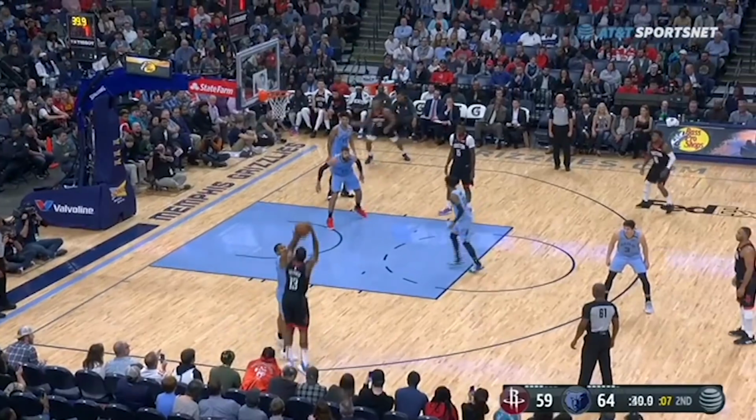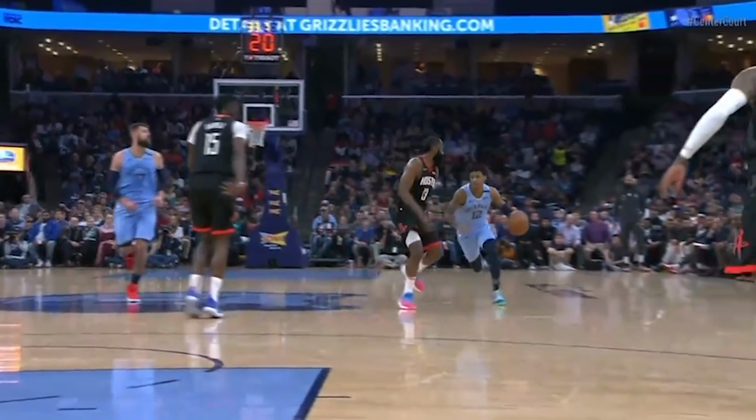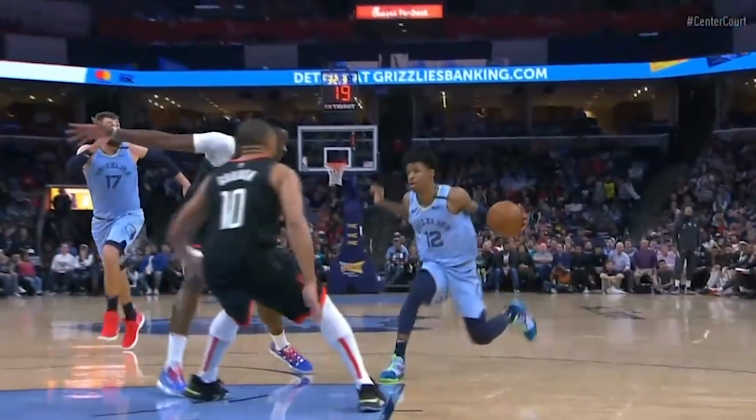Let's get to some more fun in the open court. What on earth is Harden trying to do here? Doesn't he know Morant is a professional ball handler? And to the coaches who say you should never jump in the air to pass, I present you this.